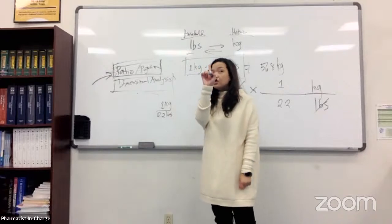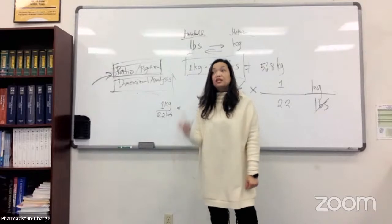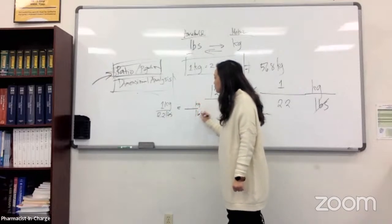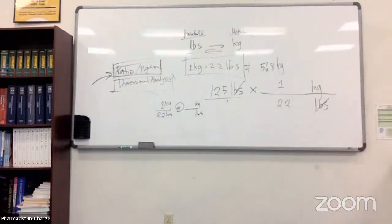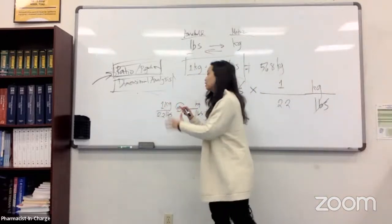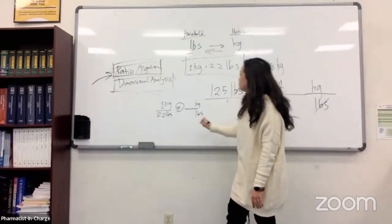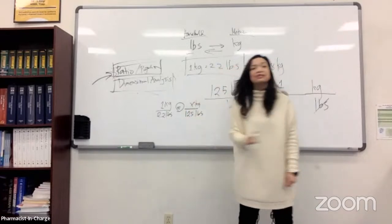But if you set it up ratio and proportion, take note, this has to be equals. That's where students flip-flop and get it wrong. This has to be kilograms and this has to be pounds because this is equals. Can you see that? Not the same, okay? We're not canceling anything. We're trying to see the proportion, okay? Now plug in, what did I give you? My weight in pounds, 125 pounds. Now here is your X kilogram.